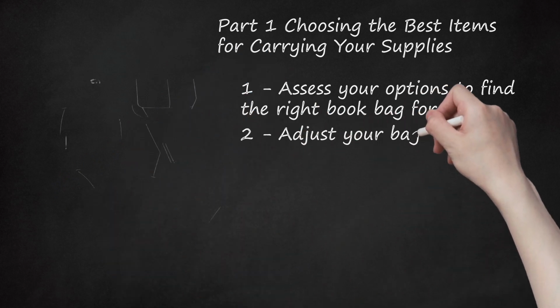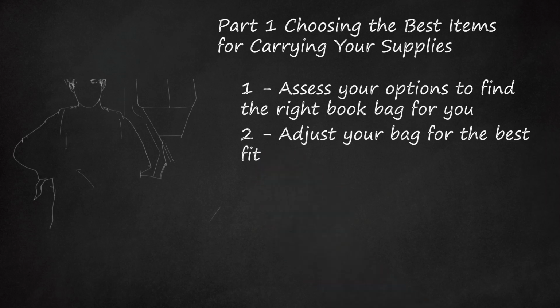2. Adjust your bag for the best fit. Even if you chose just the right bag to keep your back and shoulders from hurting, it will only work if you adjust it and wear it correctly. The best bag could still cause trouble if it is not adjusted and worn according to its design. The strap of a sling bag should run diagonally across your chest to keep the bag securely in place, and disperse some of the weight to your back and hip.